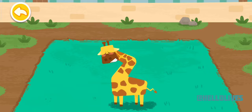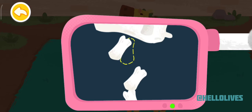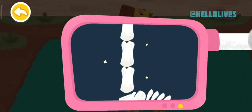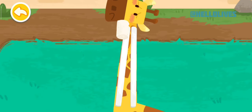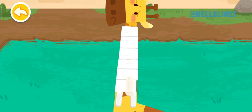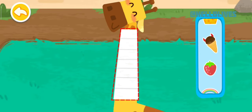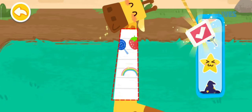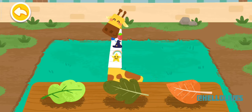The giraffe's neck is injured! Let's help check it up! The bones are crooked! Let's put them back in place! And then, splint it! Drag the sticker to decorate the bandage! The giraffe likes to eat all kinds of leaves!